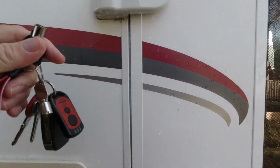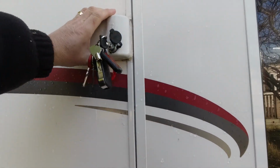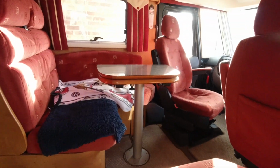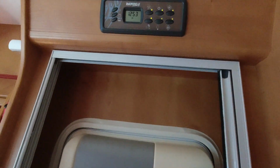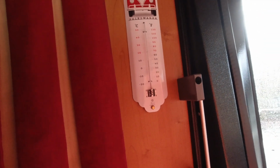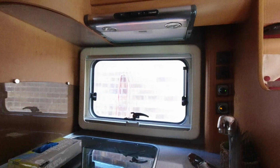Well, I have to get in here. Always lock these in the open position, because if it drops down, you're going to struggle to get out. And it does not feel chilly in here. It feels nicely ambient, so that's a good sign. Let's have a little look. So we still have our 50% water. It's about 3 or 4 degrees outside, and the interior is at 10. So cool, but not a problem.